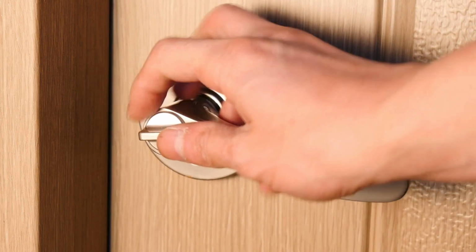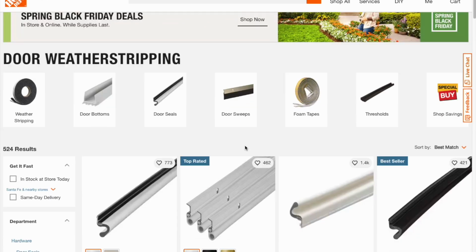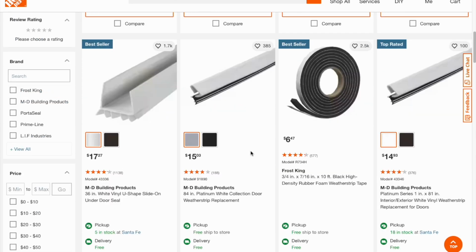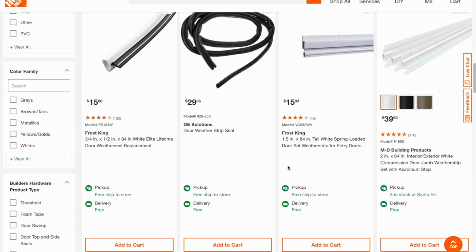These are also areas where air is just flowing in and out freely, and it really cuts down on the energy efficiency of the home. And again, the HVAC system has to work that much harder. So these are cheap things you can pick up at the local hardware store or big box stores, and redo your weather stripping. Also make sure there's a tight seal.